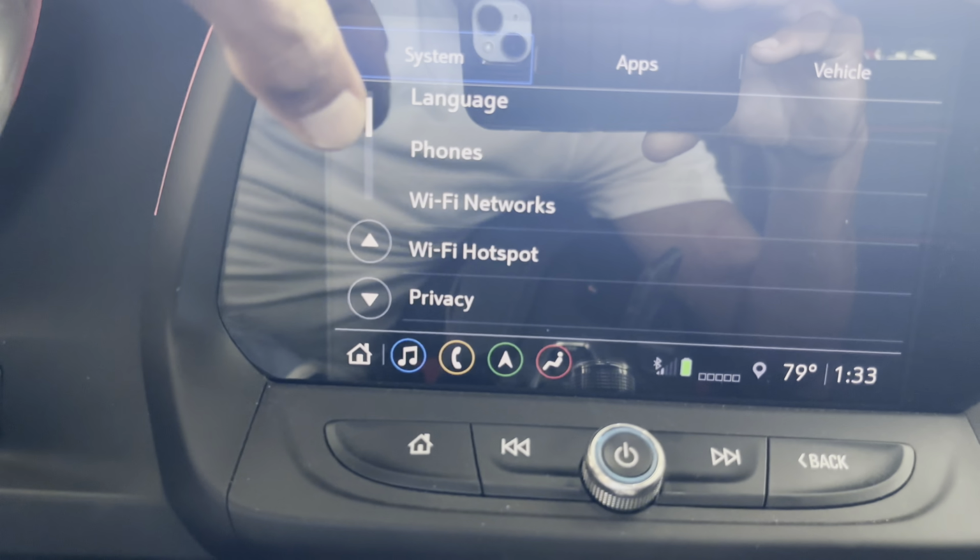Alright, okay. I see it in the internet, currently unavailable. Alright. I don't want to show y'all all my info right there. It was giving me some info I've never seen before.